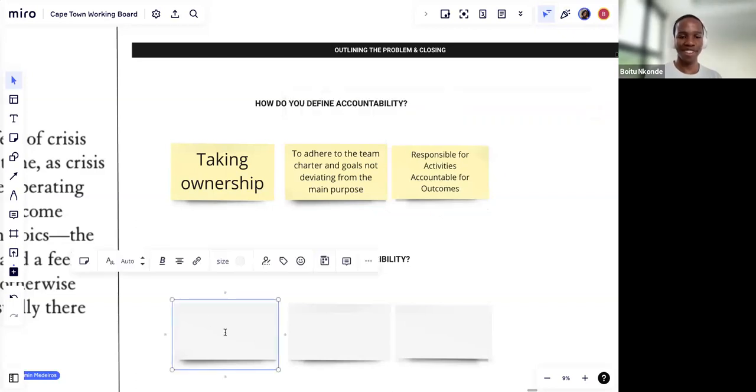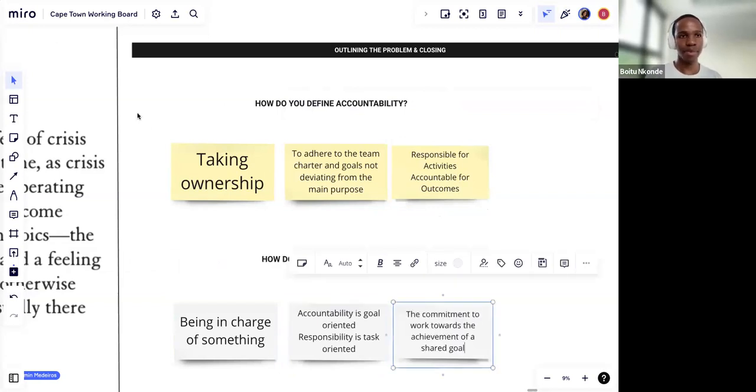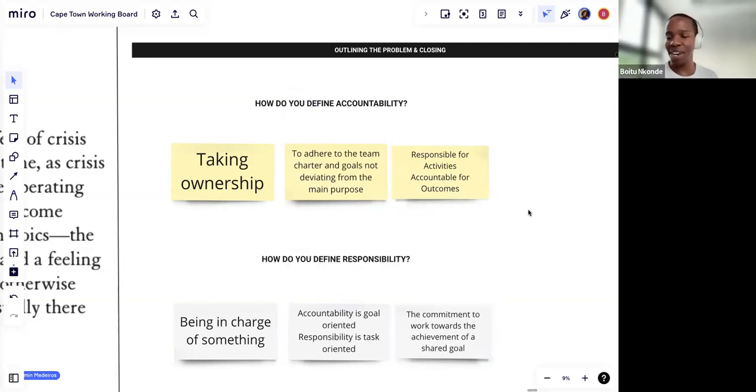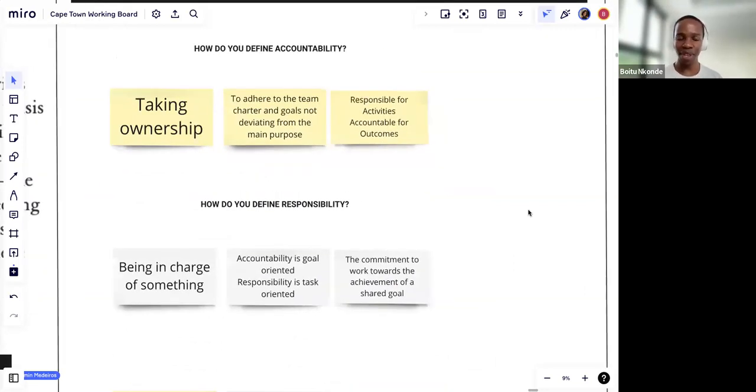Being in charge of something. Interesting. So some of the responses that we've received, how you define accountability, taking ownership, which is great, to adhere to the team charter and goals, not deviating for the main purpose. There is a standard that comes with accountability. Responsible for activities, accountable for outcomes. That is true. There's a strategic approach that you take to accountability. And then how you define responsibility, being in charge of something. Maybe we could get more detail around that. Accountability is goal-oriented. Responsibility is task-oriented. I like that definition. The commitment to work towards the achievement of a shared goal.